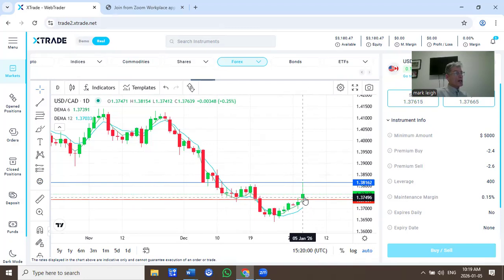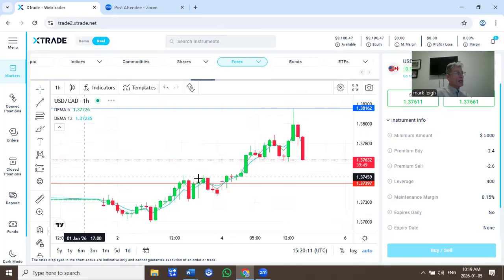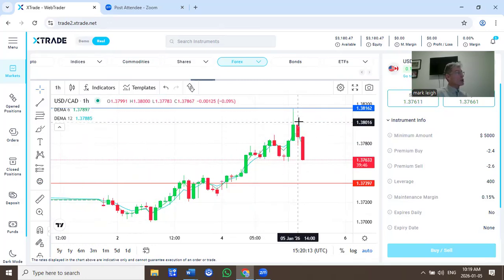So US dollar still winning on the day, but certainly sellers in control right now, and sellers looking down at the 137.39 support. If you look at the hourly, there you can see right now, selling US, buying Canadian, sellers looking down here at this 137.39 support level.